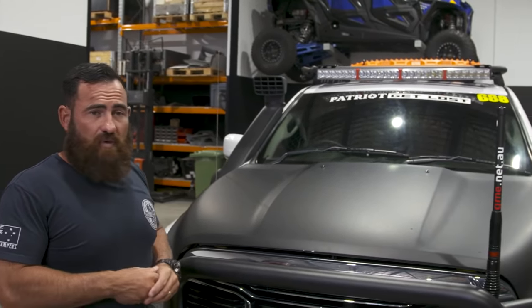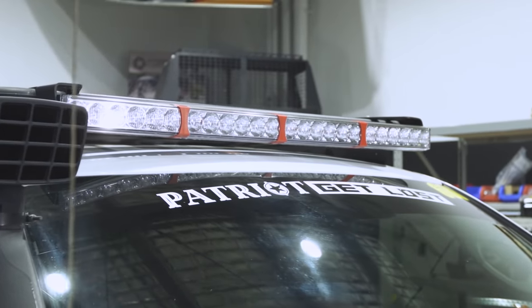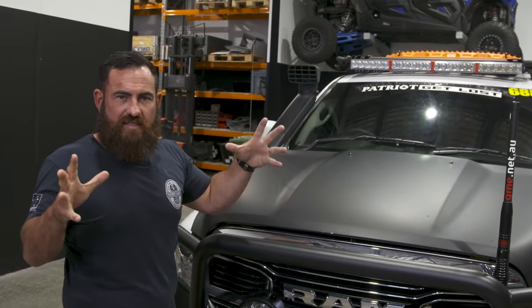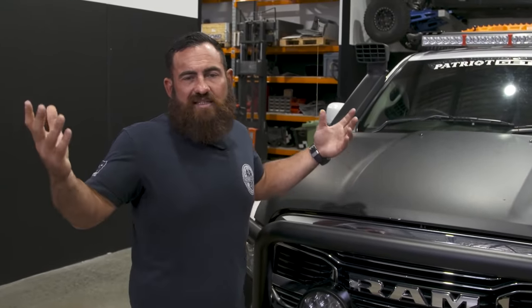That coupled with the 1200mm light bar on the top, you can see that we've got pencil beams in the center and then we've got spreader beams on the outside. The amount of light this thing projects is awesome, and that's all about safety.